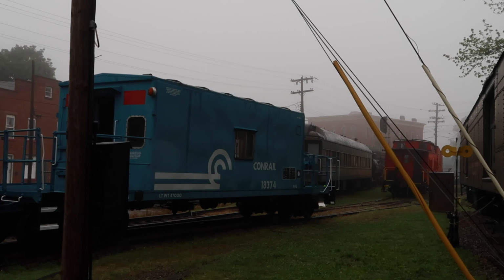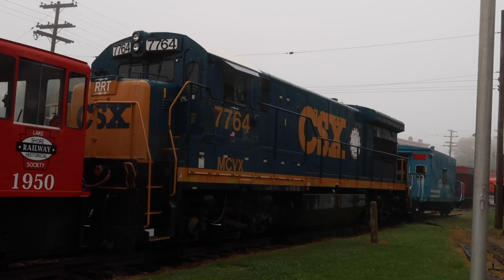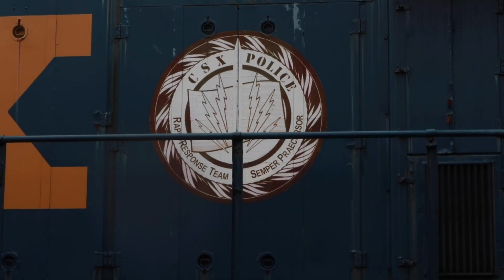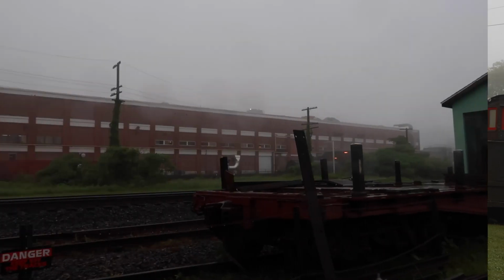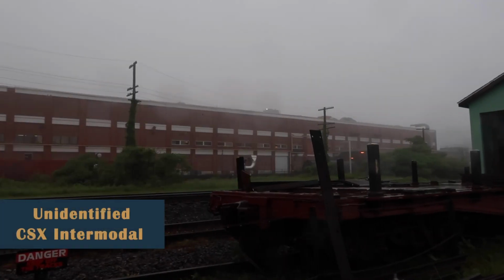As well as every year during the Night at the Museum, they have a photo shoot, and the star of the event was this new CSX engine that they had acquired fairly recently. It was a CSX police unit. I'm not entirely sure what that was, but overall people seem to be very interested in it. While I was shooting this footage, I had an unidentified eastbound intermodal sneak up on me.